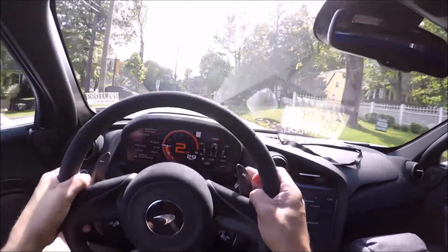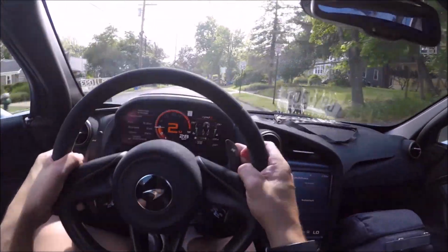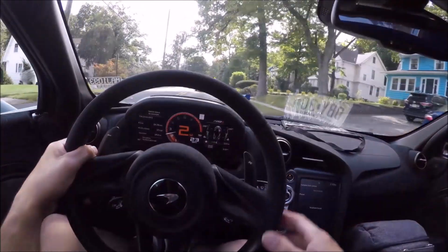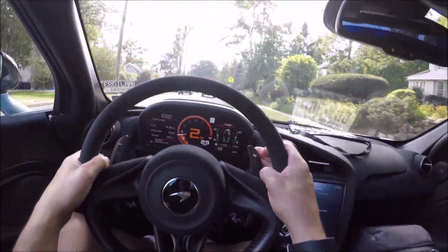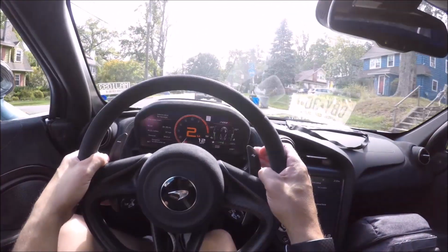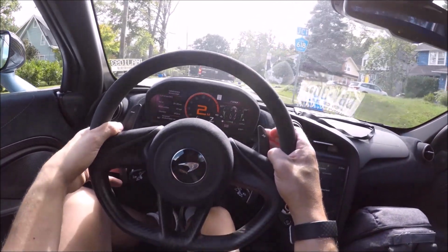It sounds so good. You gotta leave that window open. It sounds so amazingly good. Wow. Clem wants one of these. I gotta drive a 600LT. I haven't driven that yet.